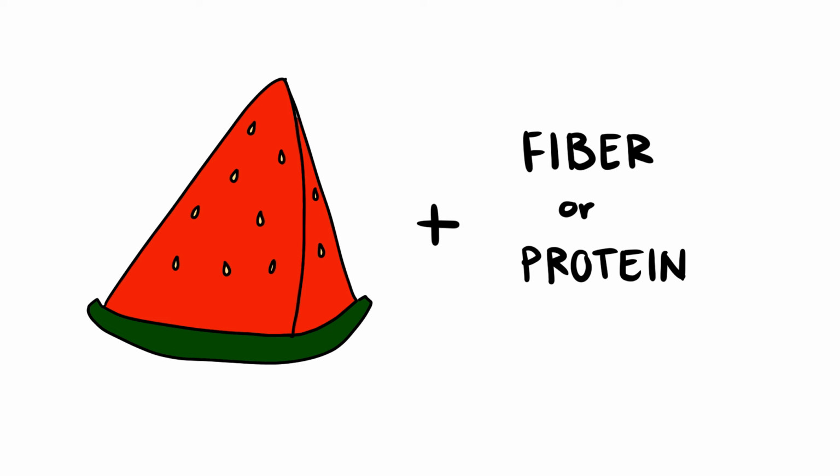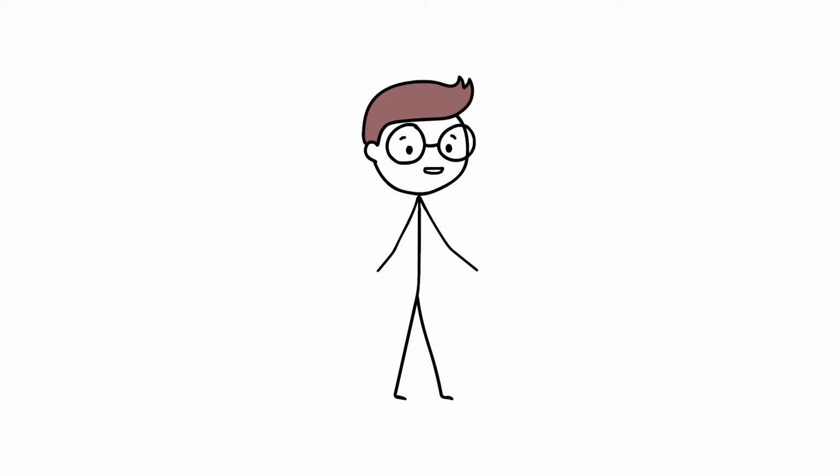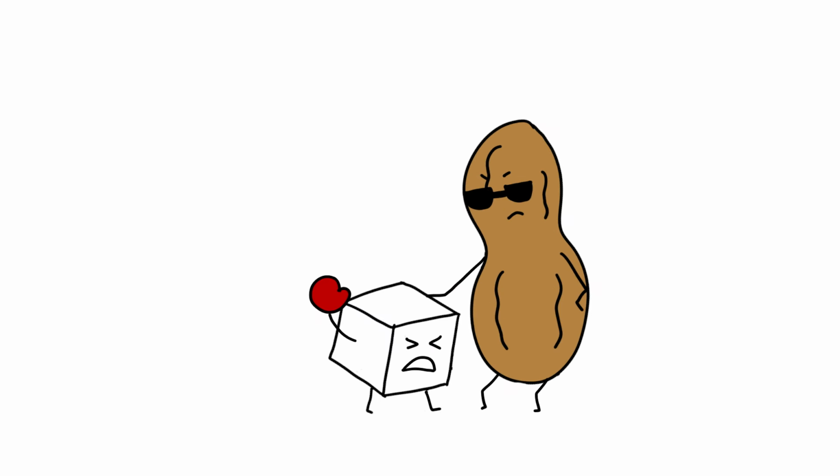For example, you can have watermelon with a handful of nuts or a slice of cheese. These additions can help balance out the sugar content and make it easier for your body to handle. They are bodyguards for your blood sugar, helping it handle the sugar punch.